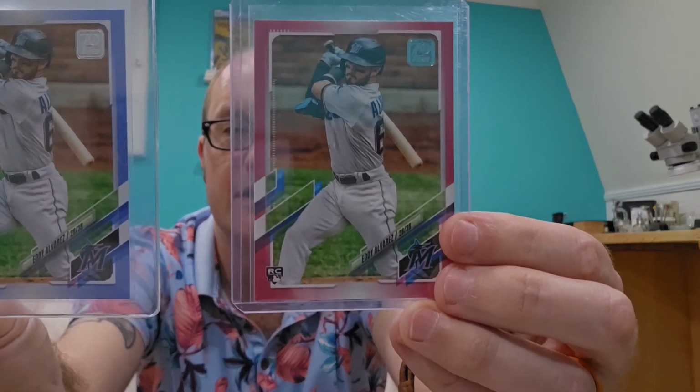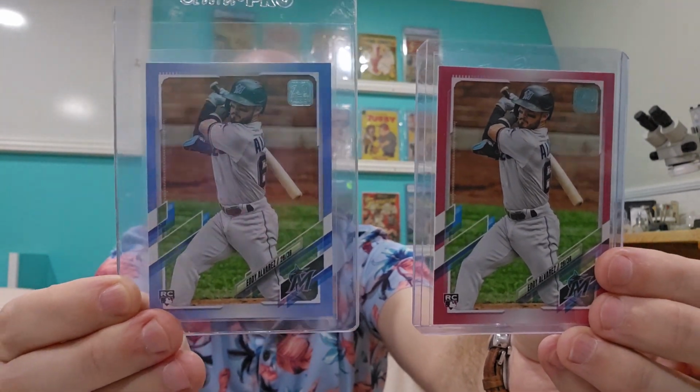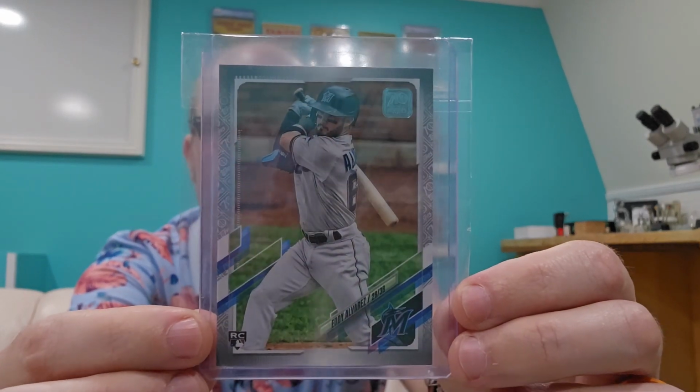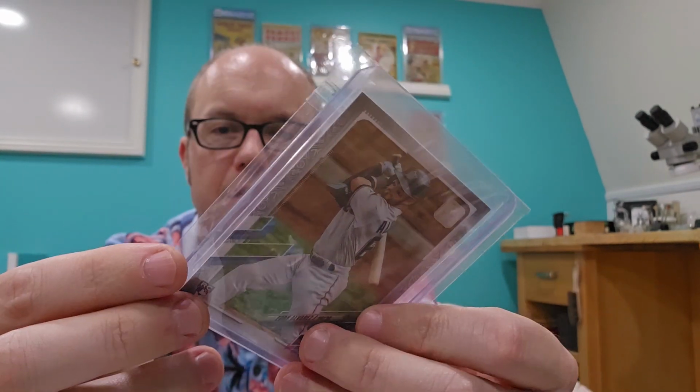Here's a couple of the more usual ones you'd expect. The Mother's Day pink and the Father's Day blue, both out of 50. This one is out of 70, and it's the, what is it, the Platinum Anniversary, I think they call it. The silvery gray 70 border. This one is 61 out of 70.